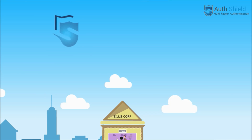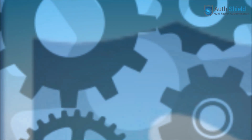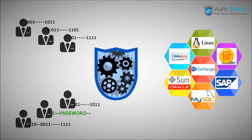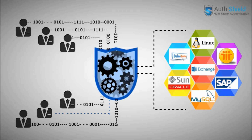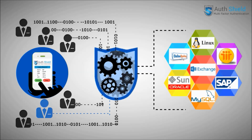Bill is now introduced to AuthShield, a unique and patented technology which integrates multi-factor authentication at a protocol layer. AuthShield has a protocol decoding engine, which allows it to implement authentication security in any and every application. The protocol decoding engine identifies the authentication request from the user and prompts the authenticating user for a second factor of authentication. On validation, the user is granted access.